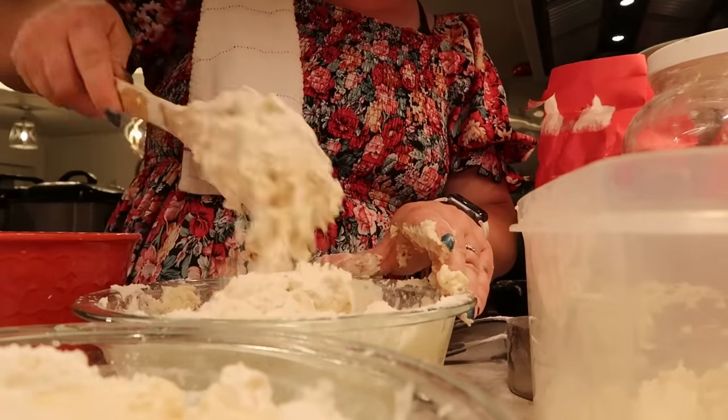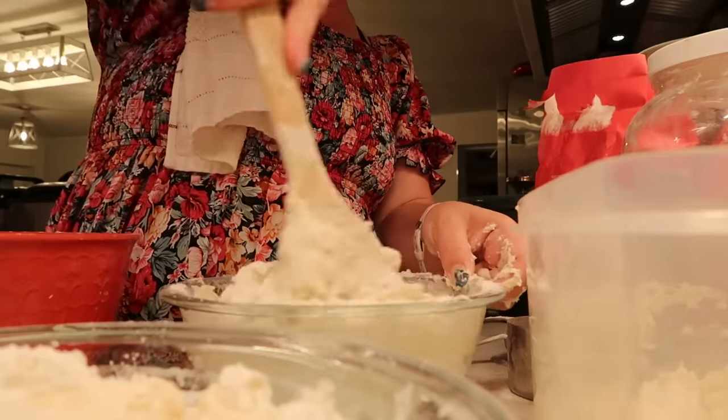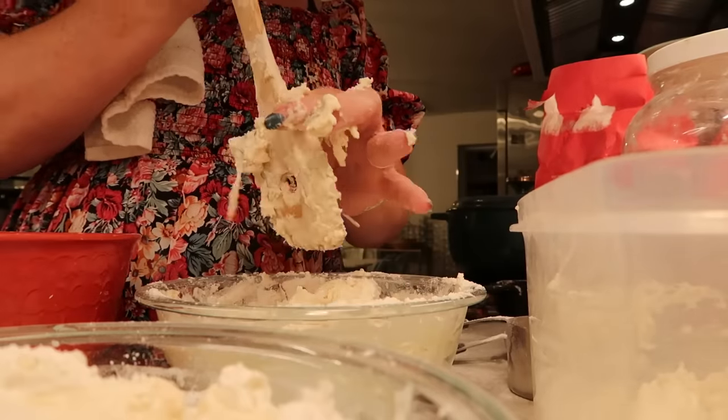And again, that's what my shirt says. That's why I love freezer meals and have loved them for 2 decades now, because I know they're so helpful.